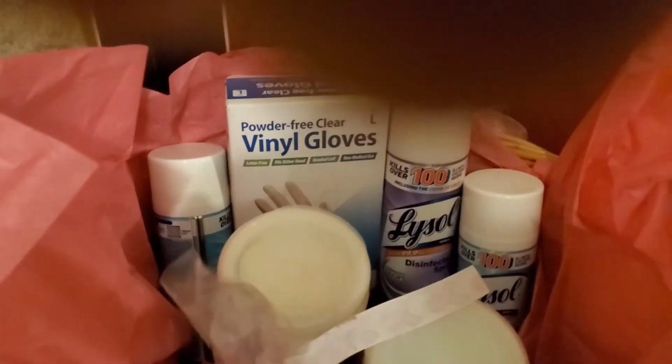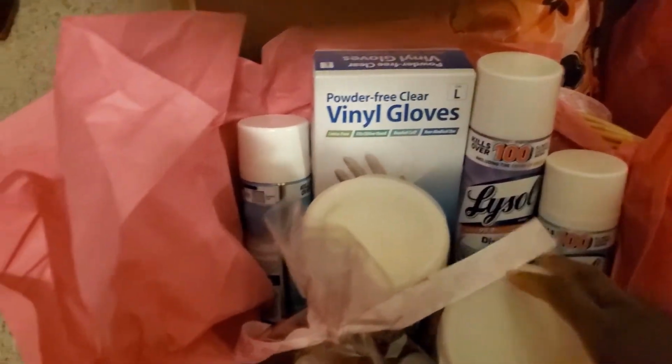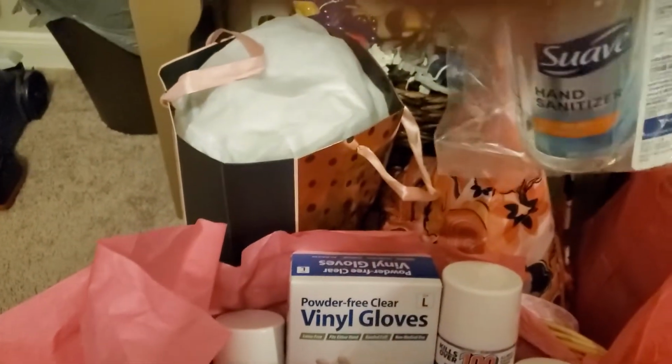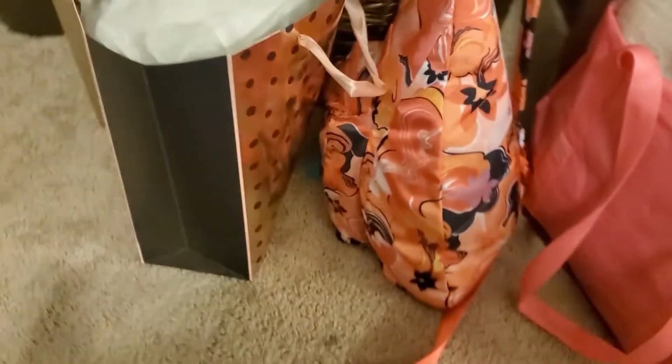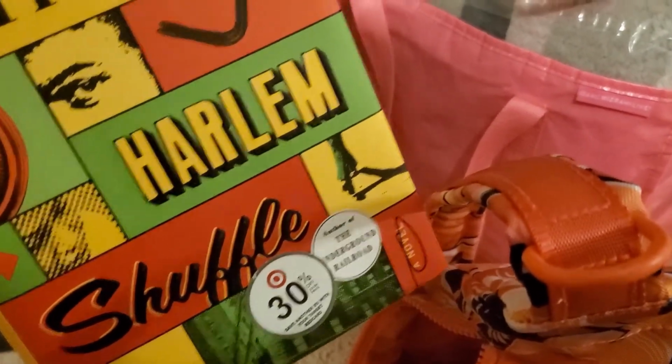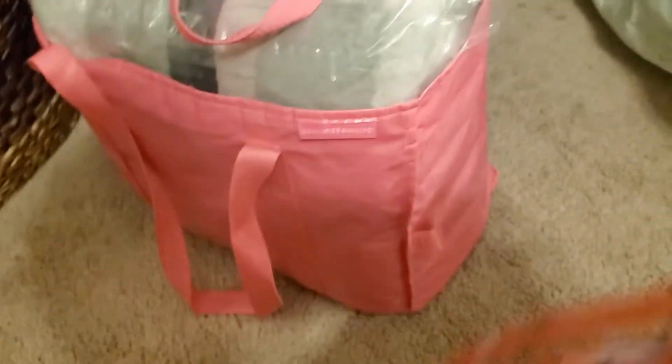Okay. So I have me some Lysol. That's what I'm talking about. Got me some Clorox wipes. Got me some gloves. And then a little gift bag with travel size hand sanitizer, some Tylenol, travel spray. That's what I'm talking about. Yes. Then one of my dears brought this by today for me. And of course I knew she wouldn't be her if she didn't have a book in here for me to partake in some good reading while I'm supposed to be resting. She knows me well. And just got a bag full of treats in here.